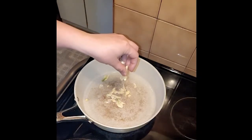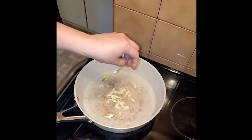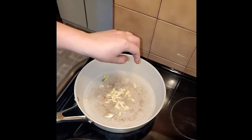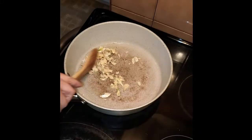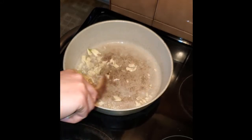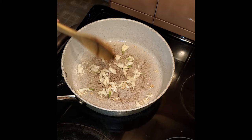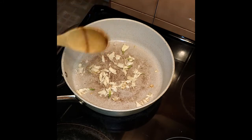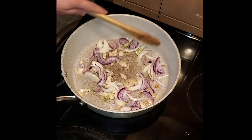In cooking adobo, we use lots of garlic. This time, I'm going to use half a cup of garlic. Let's saute it until golden brown. And then I'm going to add in a cup of red onions.